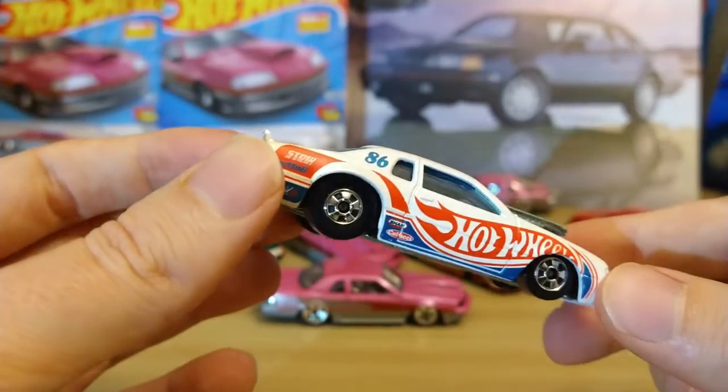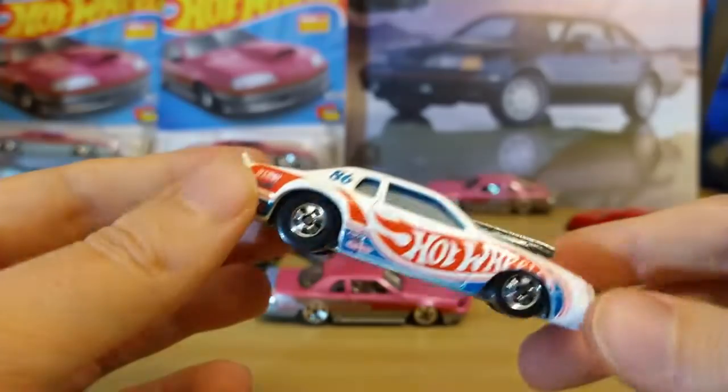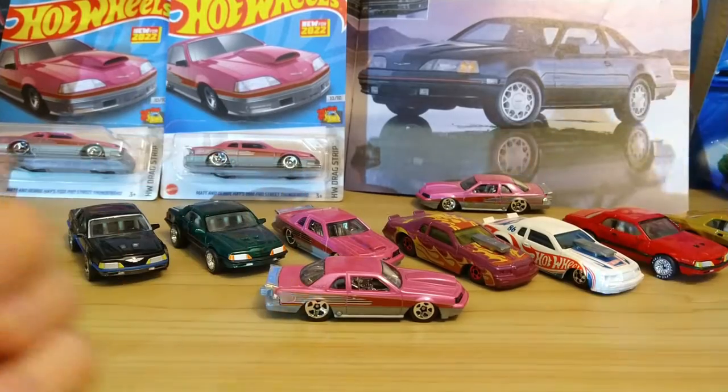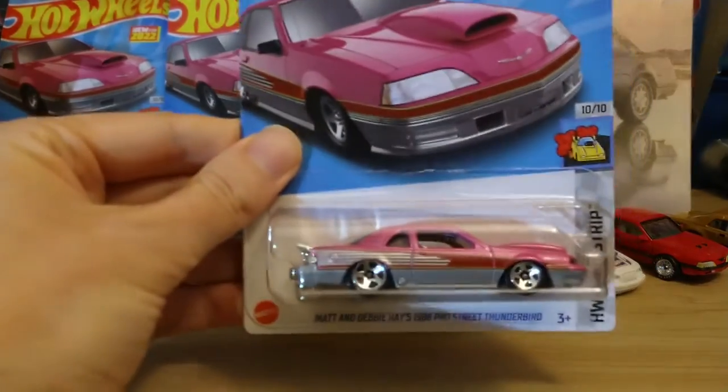So Mattel is actually bringing this casting back, and it's going to debut for the first time in the main line for 2023. So I'll be picking that one up as well when that one is released. But let's get back to this one.